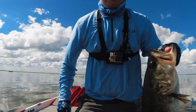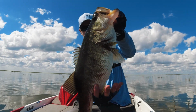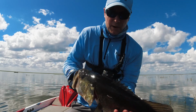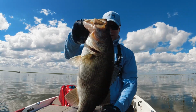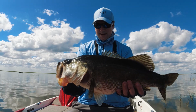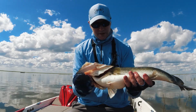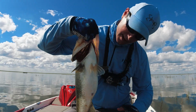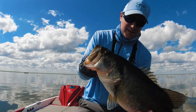All right, so this may be close to five, not quite 5. He's probably 4.5, almost 5 pounds. I mean, he could be 5 pounds. It's hard to say right now without weighing a fish, but man, just a beautiful, beautiful fish here. So let's go ahead and let her go. Get her back in the water. She's fat. I think this is a spawning fish. So let's go ahead and let her go.